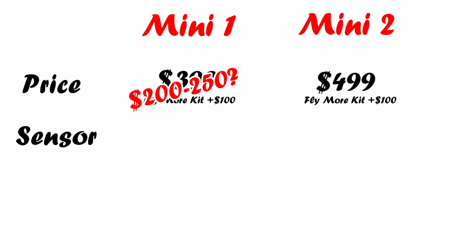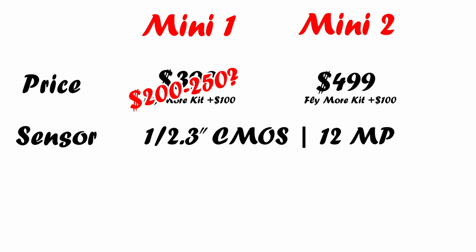Moving on, let's talk a little bit about sensor size. The sensor remains totally unchanged from the Mini 1 to the Mini 2. We've got a 1/2-inch CMOS sensor in the Mini 1, as well as a 1/2-inch CMOS sensor in the Mini 2, and they're both capable of taking 12-megapixel photos. So largely the photos that the Mini 2 is taking are going to remain unchanged from the Mini 1. You're not gonna see a huge difference in the quality of those photos, so this one is a complete draw.